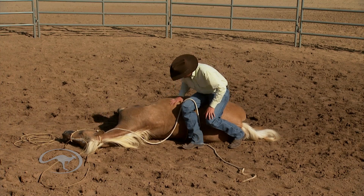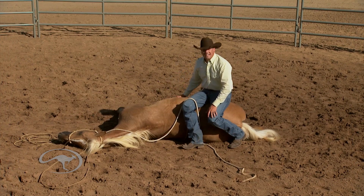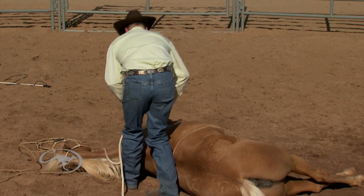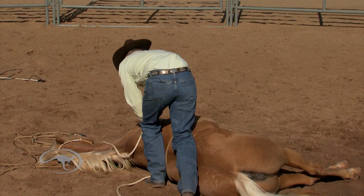So I just want to let her relax here a little bit. Now, I love what she just did then. She took a big sigh. I felt her belly go up. I can hear her groaning right now. So once they lay down, then you want to rub on them, okay? Make sure they're comfortable with you moving around them. Always have this rope over the other side of their neck so you're ready if they go to get up, okay?